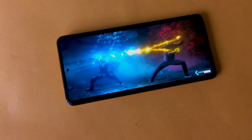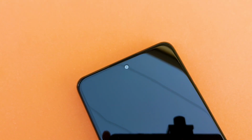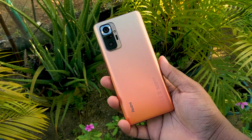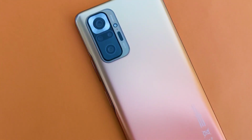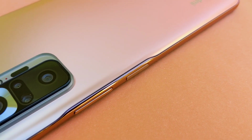I'm glad to see the hole punch cutout for the 16 megapixel front cam is super small and not obnoxious at all. I have to talk about the build quality with this device, and I must say it feels really good in the hand and premium. I'll say Xiaomi has done a good job here considering the frame it's made of is plastic and the front and back are Gorilla Glass 5.